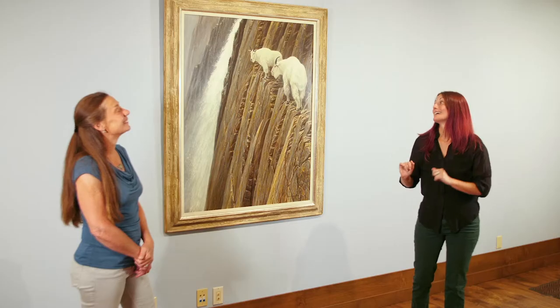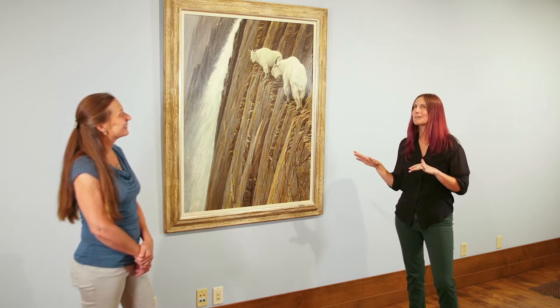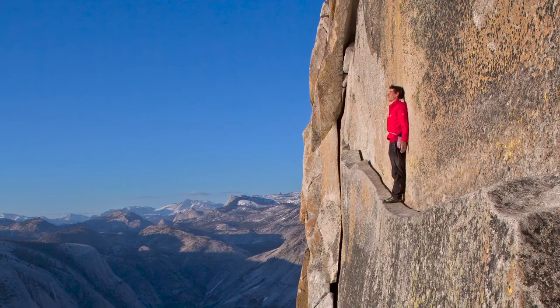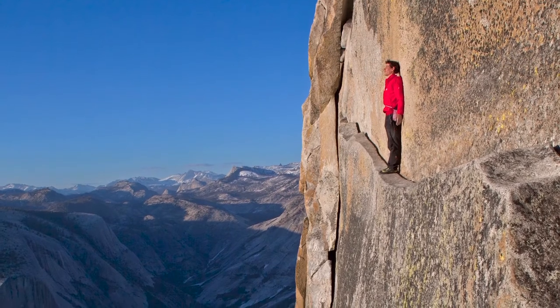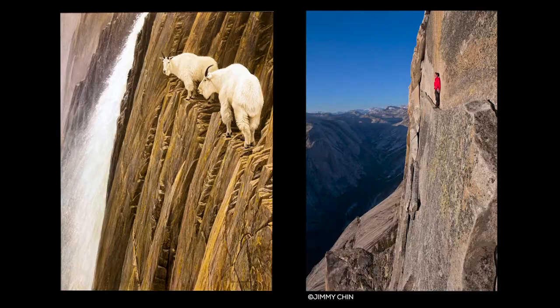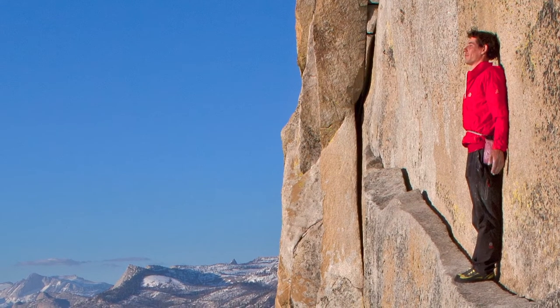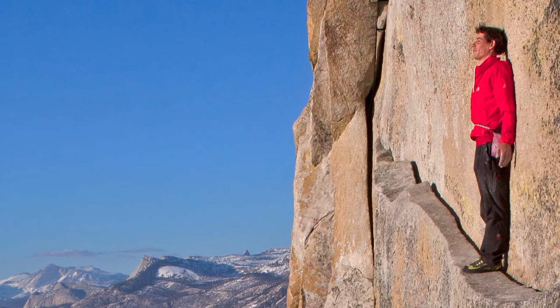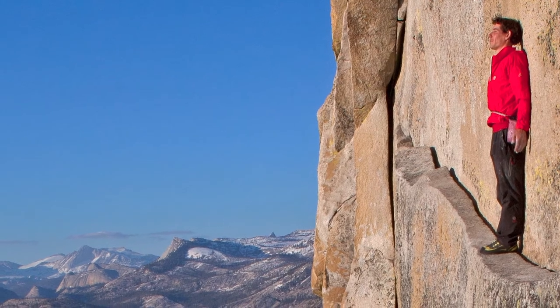But I digress. The sheer drop actually reminds me of this really high adrenaline image that was in an exhibition of National Geographic photos here at the museum a few years ago. The photograph was by Jimmy Chin of his friend Alex Honnold standing on what's known as the Thank God Ledge in Yosemite National Park. Alex Honnold, that guy from the movie Free Solo? The one who climbed all 3,000 feet of El Capitan without ropes? Yes, the very same. And this photograph was taken of him a few years before the movie came out. It was actually on the cover of Nat Geo in 2011.